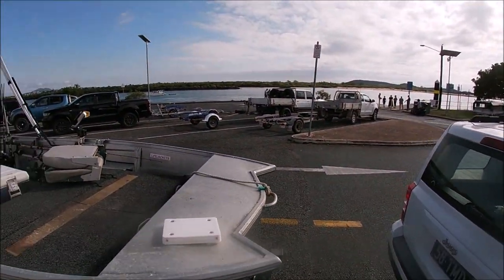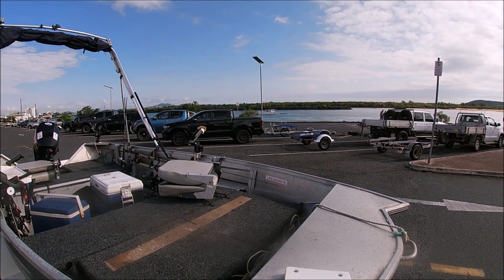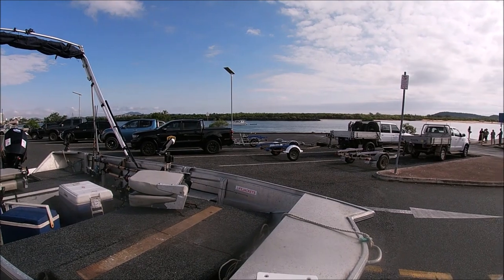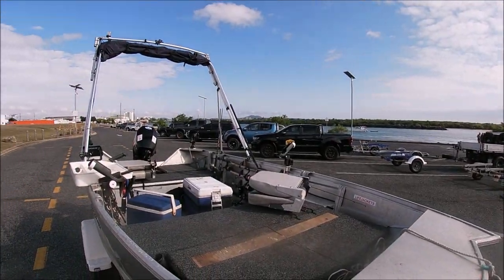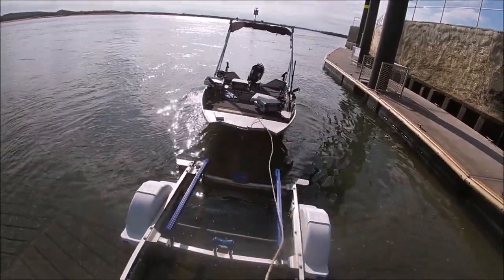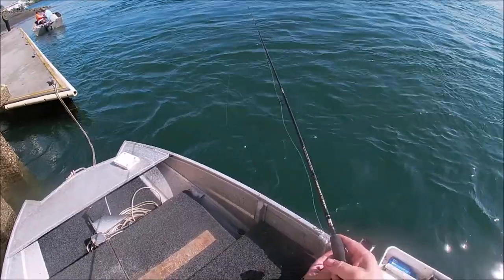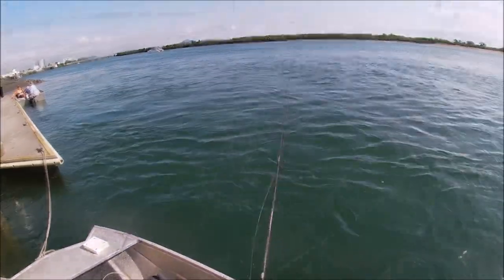Sunday, 21, 22 degrees, around about 9 o'clock. Tide going out. Gonna go out to my normal place in the middle, see if I can get onto the queenies again. And using the sabiki rig again. The herring are down deep.